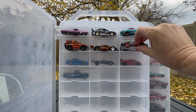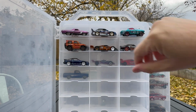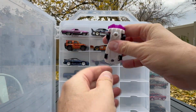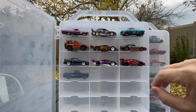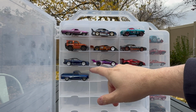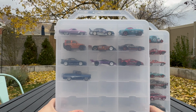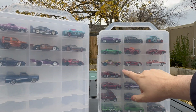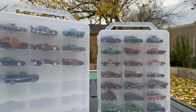787B, Firebird, 180SX, Solero GT, Lamborghini, and Silverado. I'll need to put one of my Dayton Diecast dividers in there once I do that. That's Dayton Diecast if you want those. DaytonDiecast.com. You can order those dividers. They're nice. There you go.